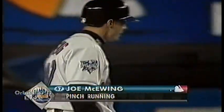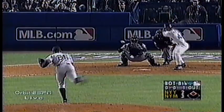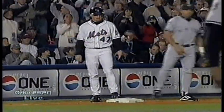Well, an awful lot of pitches for Orlando Hernandez. He's closing in on 140. And he made a little bit of a mistake to Agbayani, getting that fastball out over the plate. Now Jay Payton. Payton, a chopper. Runner going to third. Good play. Didn't get him. Infield hit. Jay Payton beats it out on Vizcaino.